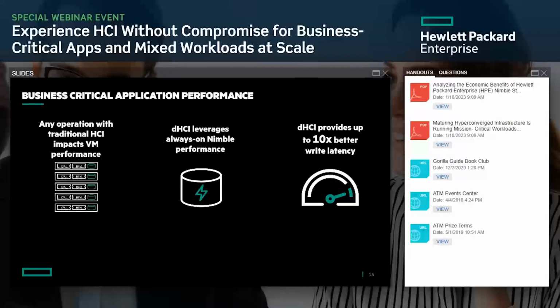Traditional HCI solutions, the challenge they've had is they've struggled to support things like databases or applications that need low latency access to storage, right? In that traditional HCI, I should say, the entire solution is only as strong as the weakest node, right? This is because as data is spread across a cluster, if a node becomes slow, it's going to impact the entire solution, right? Likewise, if I have a drive or a component failure, it's going to have a direct impact on performance.